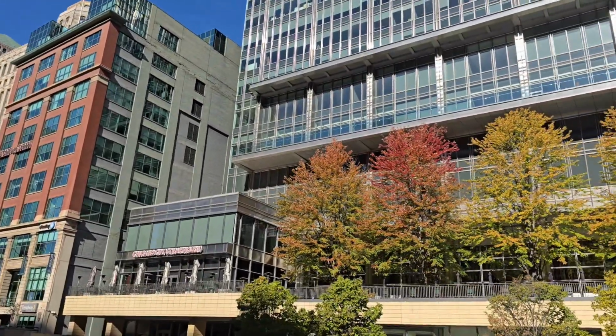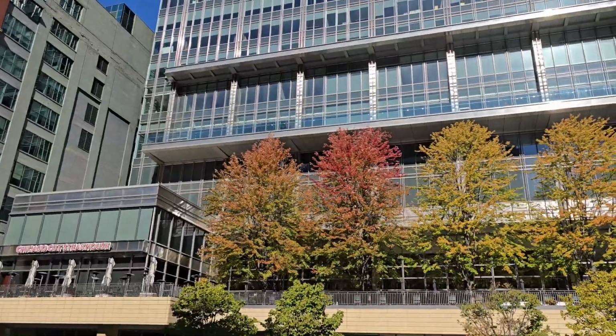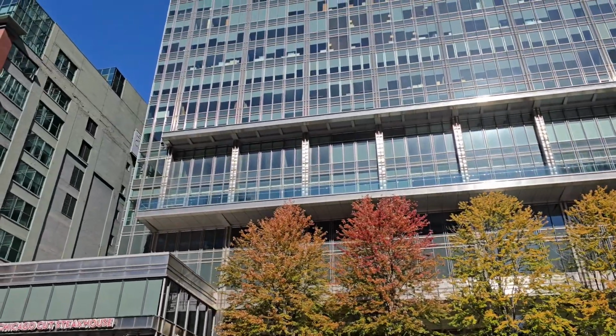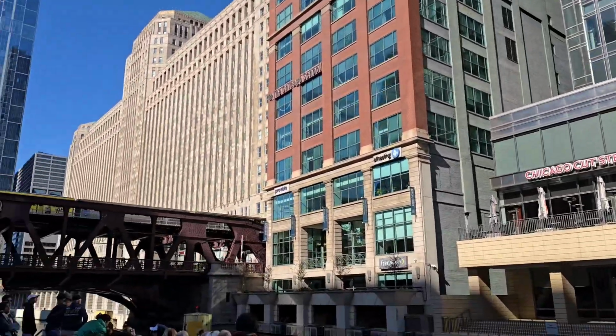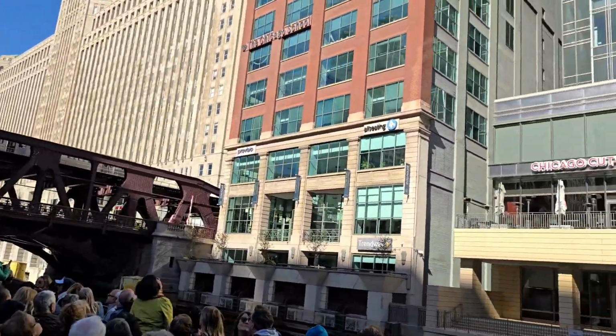This is 300 North LaSalle. This is a LEED Platinum building: Leadership in Energy and Environmental Design. You're like, what does that mean? It's like the Oscars for movies, but for buildings. Now how do they keep that building cool?